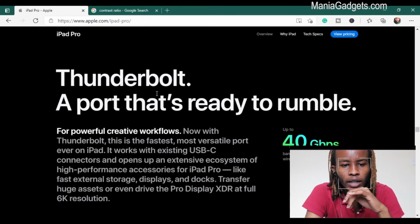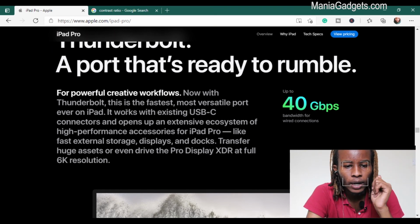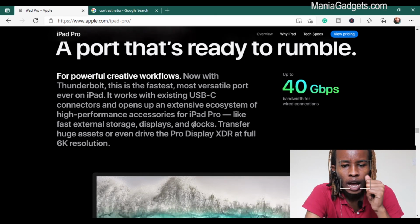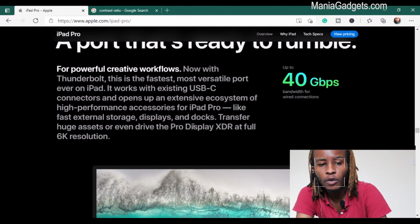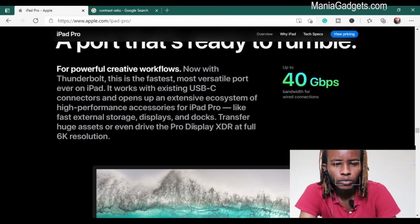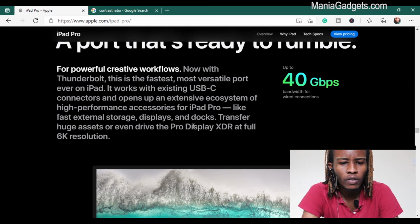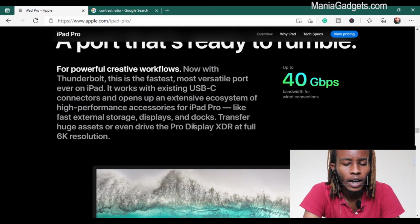Now Thunderbolt, Apple that's ready to rumble. For powerful creative workflows, now with Thunderbolt, this is the fastest, most versatile port ever on iPad. It works with existing USB-C connectors and opens up an extensive ecosystem of high-performance accessories for iPad Pro, like fast external storage, displays and docks, transfer huge assets, or even drive the Pro Display XDR at full 6K resolution.